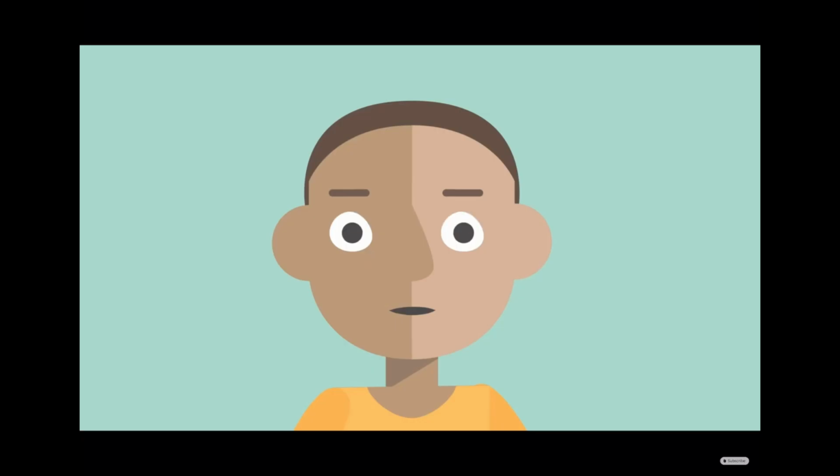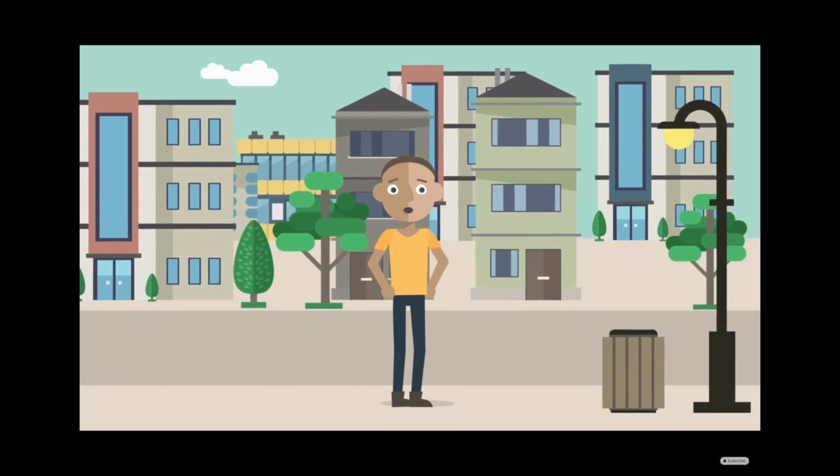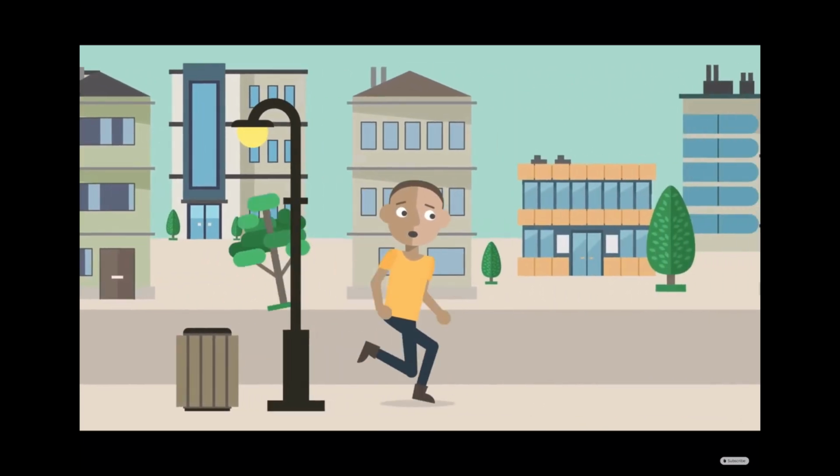If you are inside, stay inside. Do not run outside or to other rooms during an earthquake. You are less likely to be injured if you stay where you are. To reduce the chances of being hurt, take the following actions.